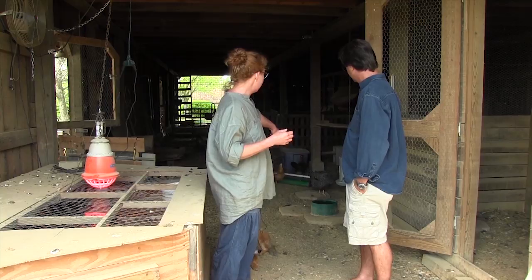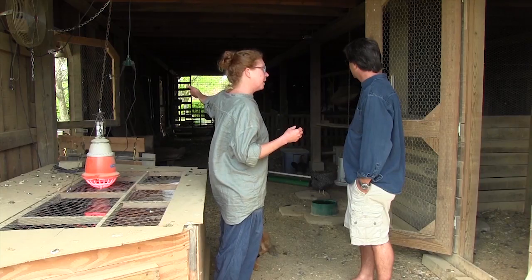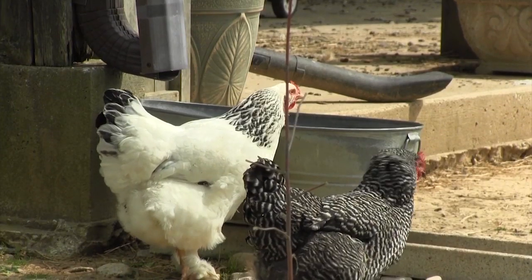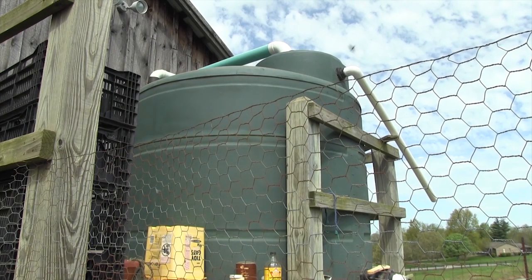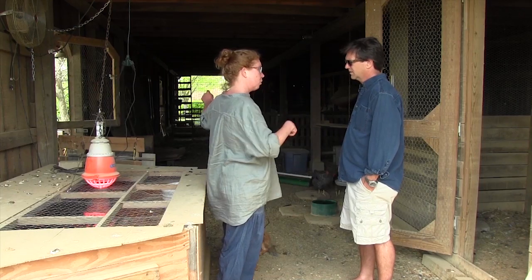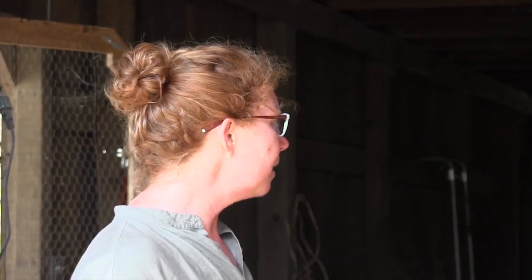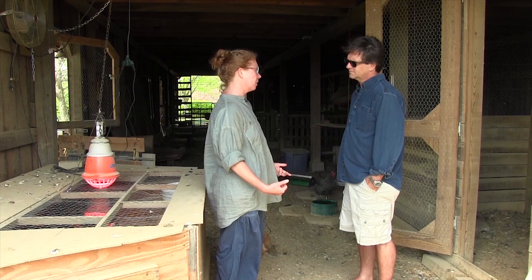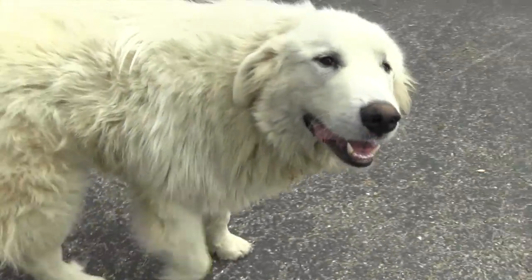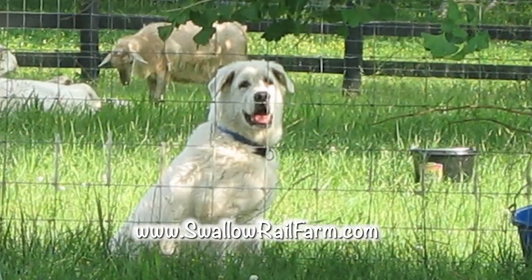They always have access to water. We collect rainwater off the roof in tubs here, but then we also have a 1,000-gallon rain barrel around the corner that we use to water all the animals. Again, predator control is probably the thing that you need to take really seriously. We've got two really great workers. What are their names? Finca is a Great Pyrenees, and Baxter is a Maremma.